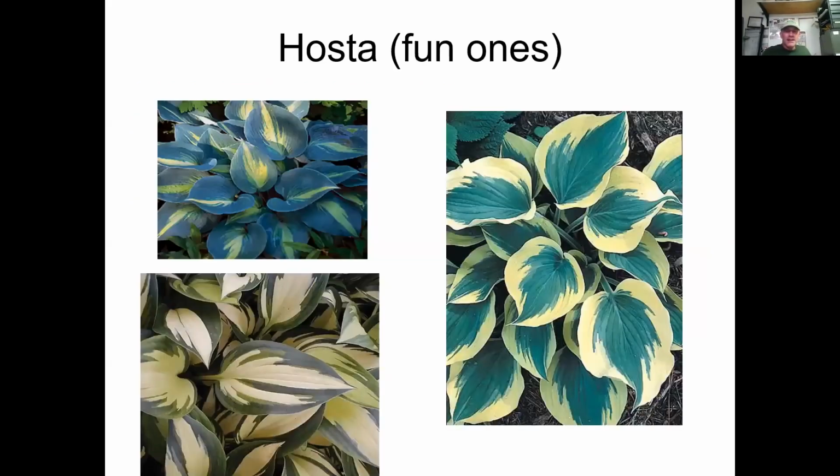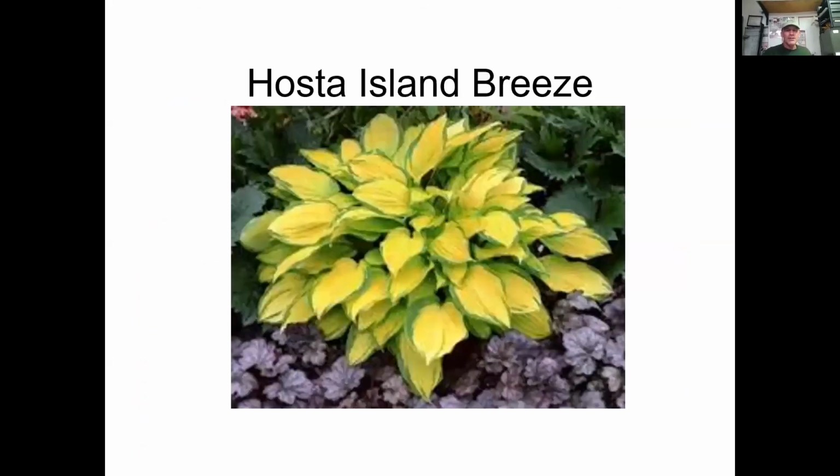Let's see what we got here. Hostas. You can go out and buy boring hostas or you can buy fun hostas. I encourage you to buy fun hostas whose foliage is striking spring till fall. There are a lot of them that are boring, but there are some really fun ones out there too. So take advantage of the fun ones, get rid of the boring ones, contrast them with some of the other foliage that we've already discussed, and you'll have a spectacular display in the shade from spring till fall. That's just a goofy one called Electrocution.